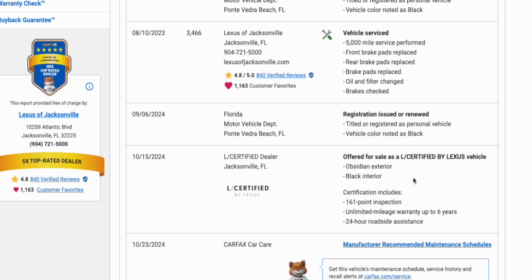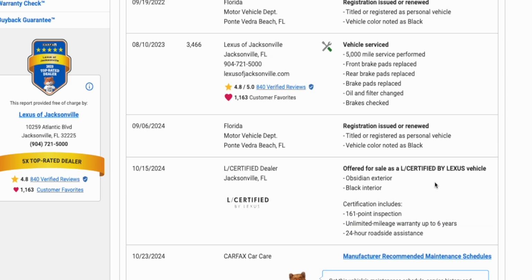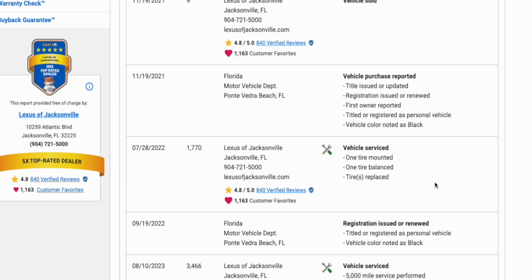Guys, you know what? Check the tires still on this one because let's face it, you're buying a premium vehicle and at $84,000, the last thing you want to do is worry about tires. But with 6,000 miles on them, I think you're going to be in good shape on this one, okay?